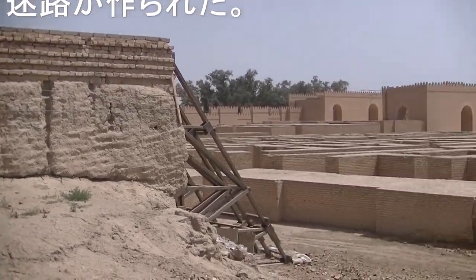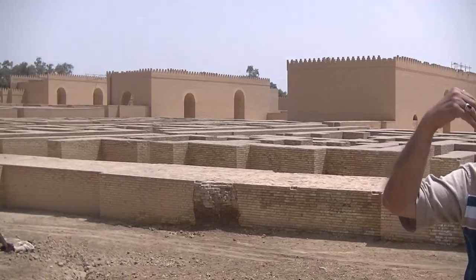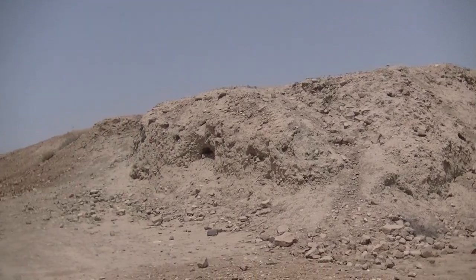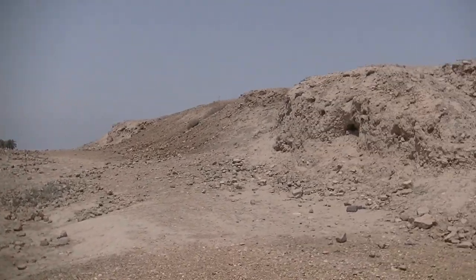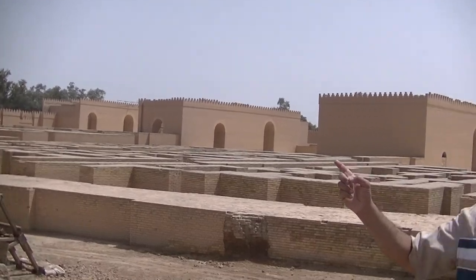Here we have ruins of the inner city wall in different directions. The first wall for defense, the second wall for defense, the third wall for defense. Both of these are called the inner city wall of Babylon. They are still original. The history is 605 BC, I mean 2,600 years ago from now. The materials of the buildings were sun-dried bricks and bricks with bitumen and clay. They used them at that time for fortification.